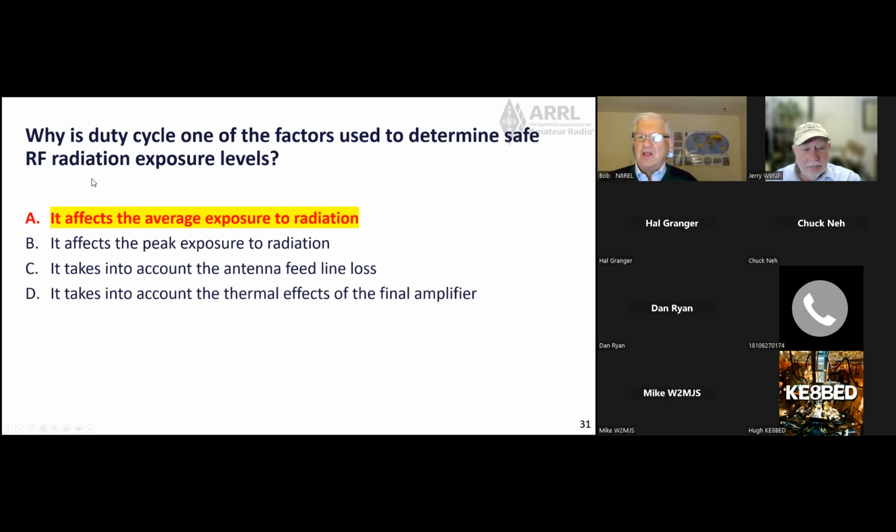Because everything, Jerry, everything we think about is maximum permissible exposure. But here we're not talking about maximum permissible exposure. We're talking about the power density. So it's a little different question. Yeah, they're playing word games here. Yeah, I know. Oh, and they got me.